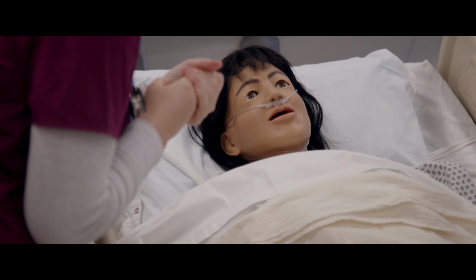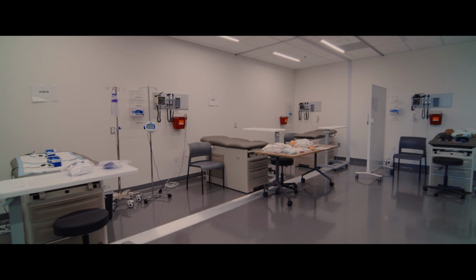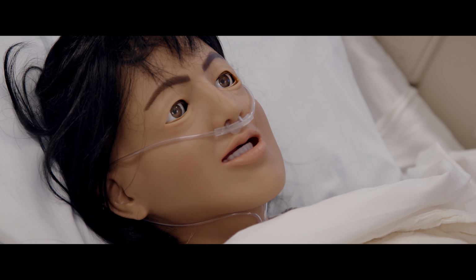I think what will also come out of this building is that our patients are going to be teaching us. They're going to be able to come over here to teach us what we need to be focusing on, because that's how we learn the best.